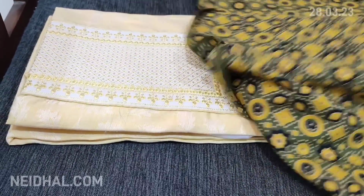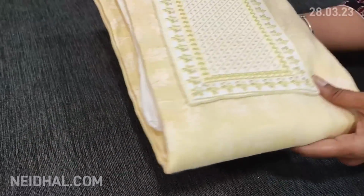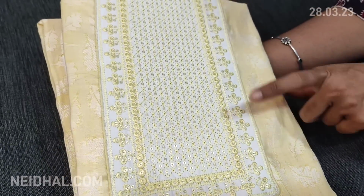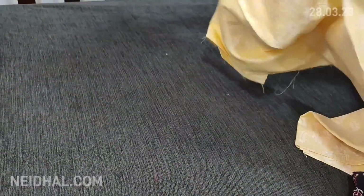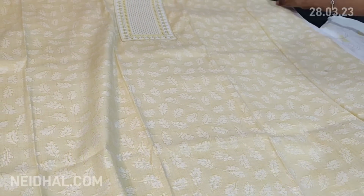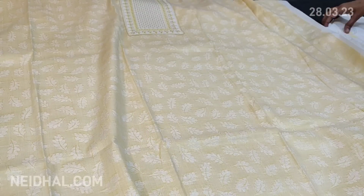Next we are going to see dress material in spun cotton. It's a jacquard dress material. The fabric itself has a leafy pattern all over. The yoke is highlighted with sequins and thread work. This is in pastel yellow, a very very soft material. Lining is not needed, the fabric is not transparent. We have a jacquard design in leafy pattern, front and the back has the same kind of design.